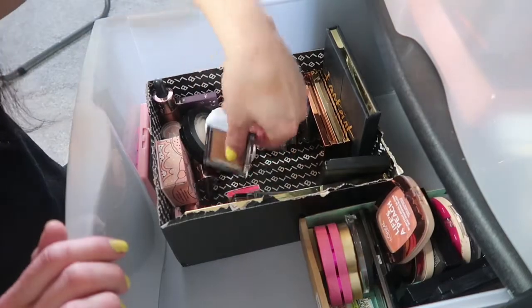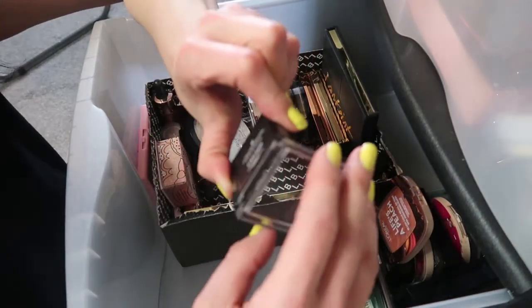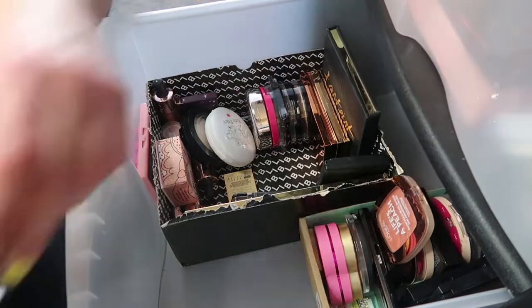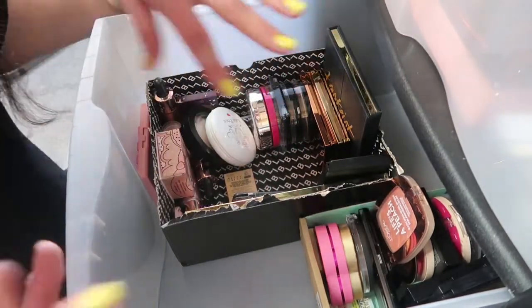So let's move on. Again, this is the Morphe, was it debunk or something. So yeah, I just keep that. I don't know why. I never really reach for that, but it's in my drawer. So let's move on. Have we got any more bronzers?